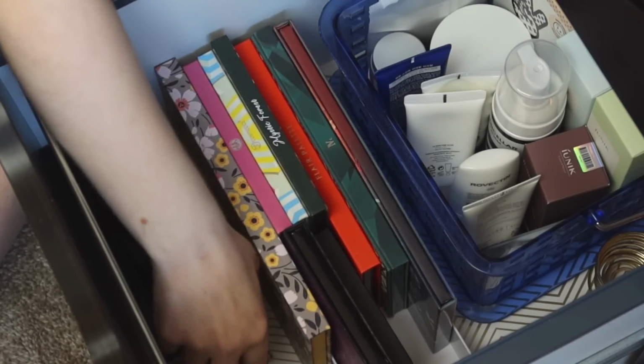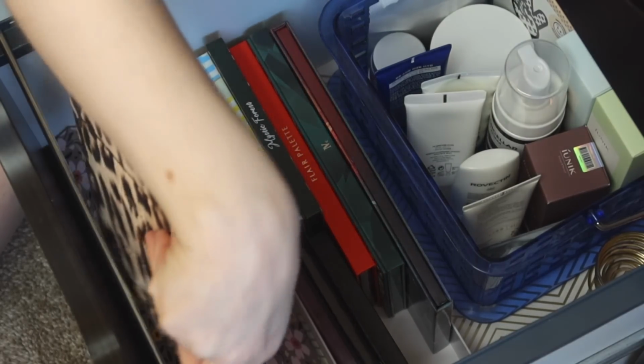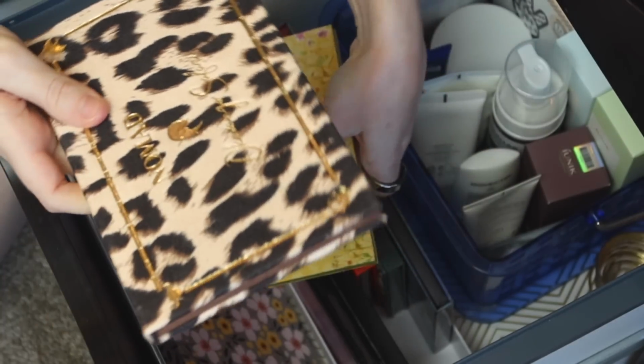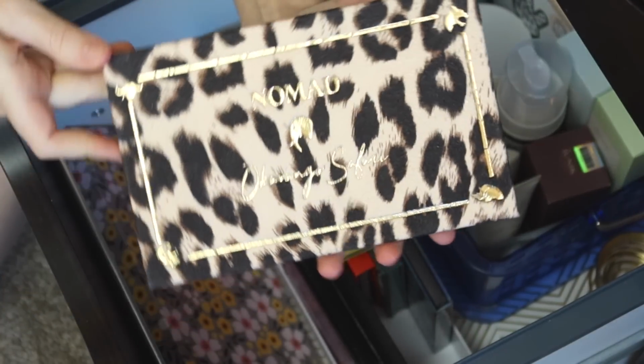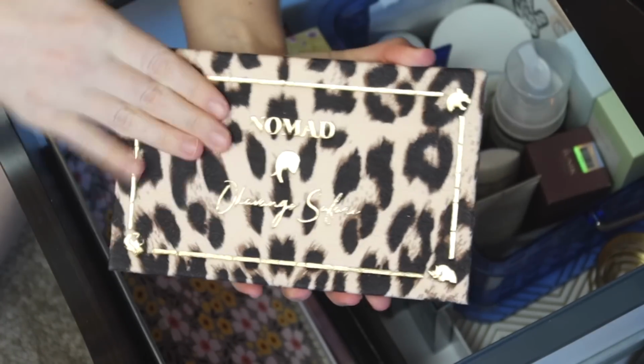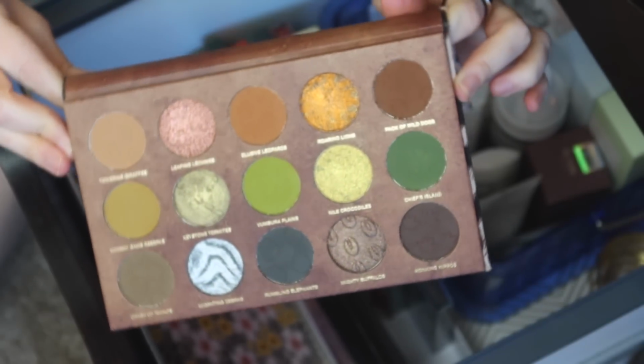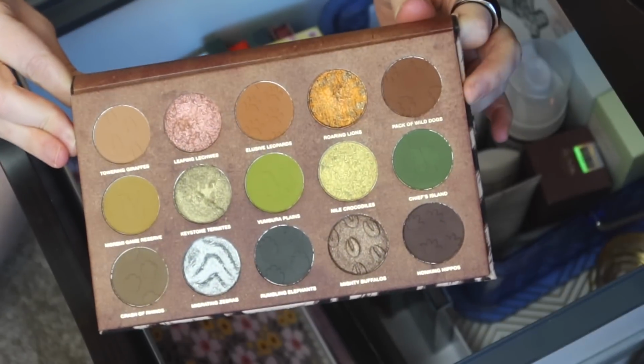Okay, so a couple of palettes that just recently joined my collection. These two right here. So first we have the Nomad Okavango Safari palette. I love this outer packaging so much. It's like a faux suede material too. I tested this out in a recent Testing New Makeup Get Ready With Me.